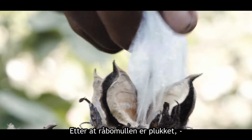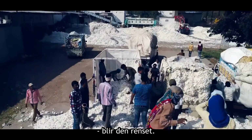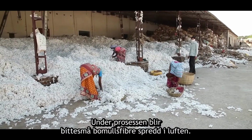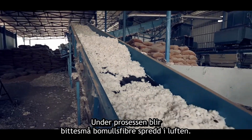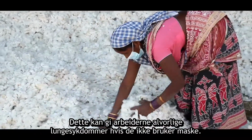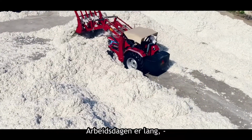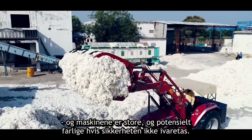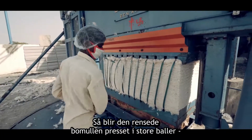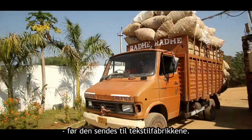Firstly, once the raw cotton is picked, it's taken for a process called ginning. Ginning removes the cotton seed from the cotton. The ginning process sends clouds of tiny cotton fibres into the air, which can cause serious lung illnesses for those working in the factories if they do not wear protective masks. The working hours are long, and the machines are large and can be unsafe if safety standards are not in place.